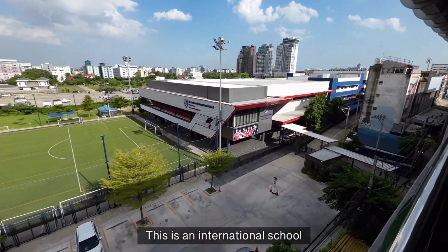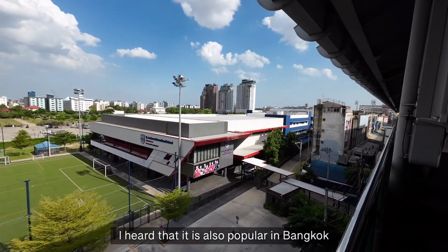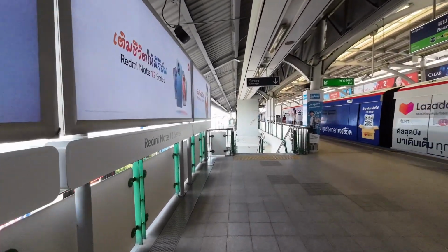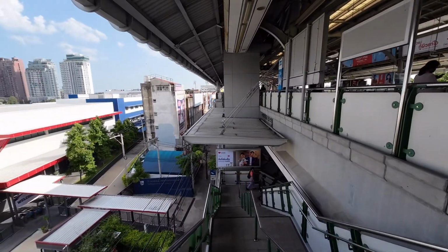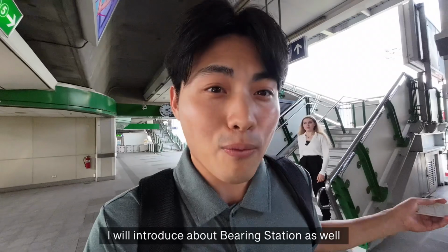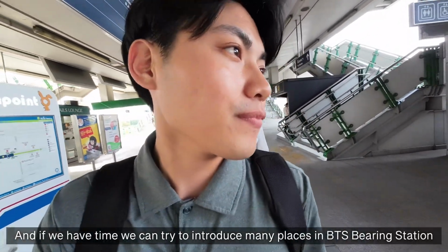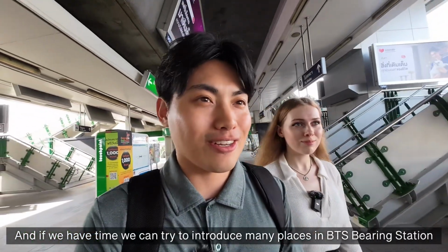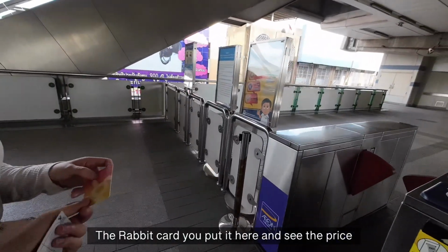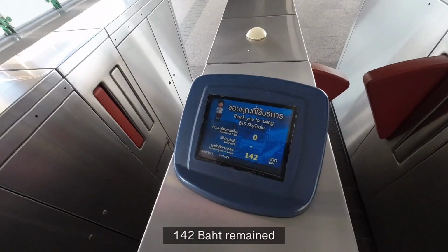This is also an international school. I heard it is also popular in Bangkok. I think here is also good. I am interested in the Bearing station as well. And then if we have time, we can maybe try to introduce many areas near the BTS station. The Rabbit card you put here, see the price? Okay, 142.